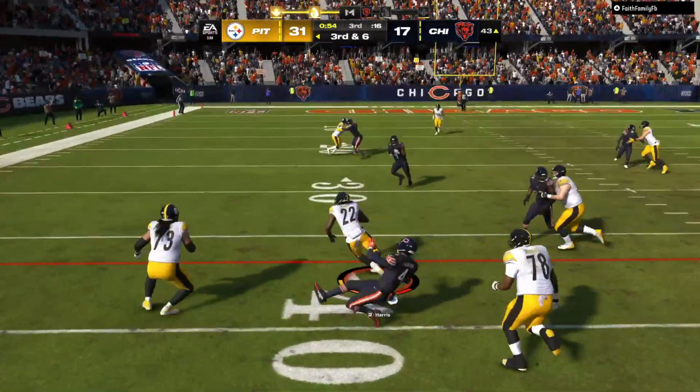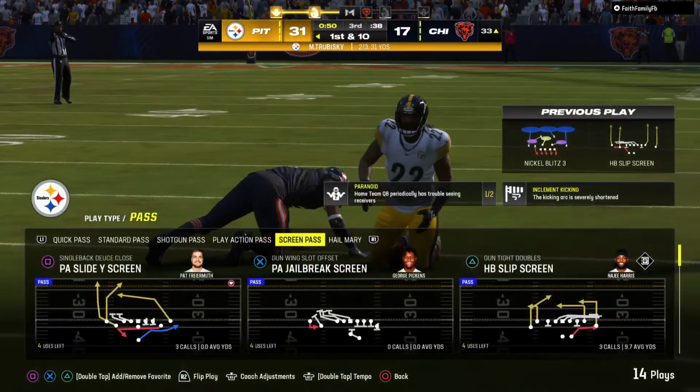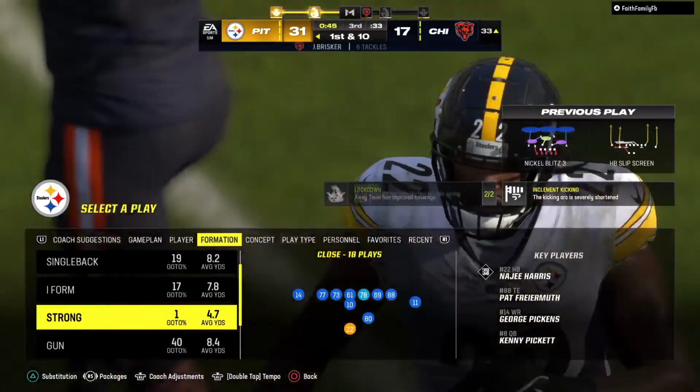Setting up the screen, Harris. And he gets this inside the 35-yard line. They picked up 5 yards last time. Now they double it and get 10 here.